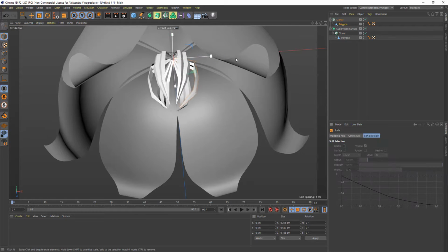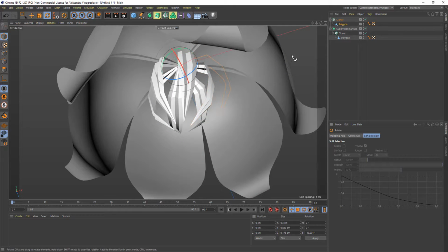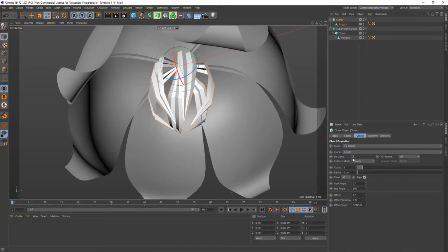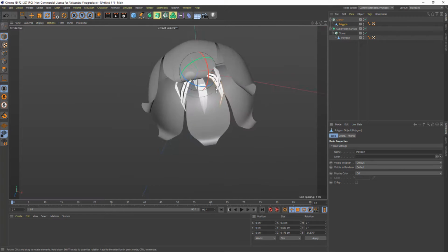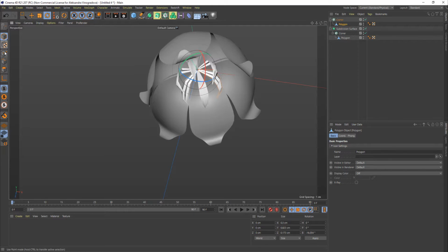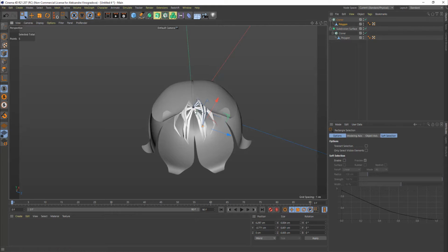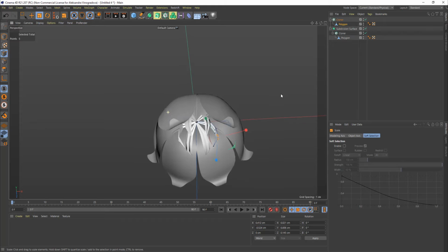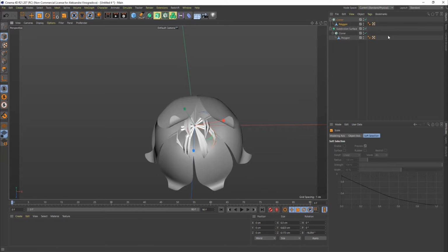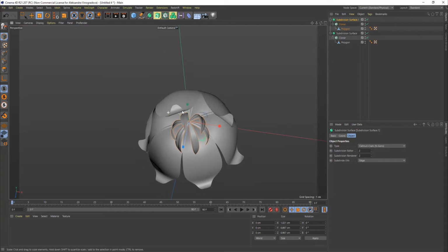Cool, so I want to adjust the flower a little bit. Let's change it to fix clone position so we can adjust it. Cool. Close enough. And then I'm going to place it again inside of my subdivision surface.